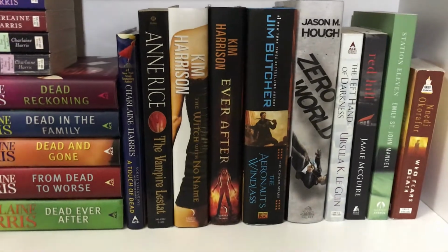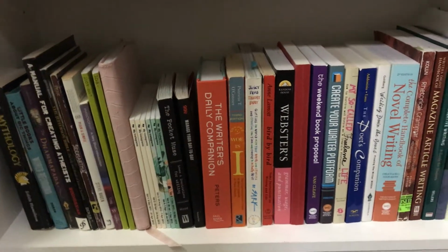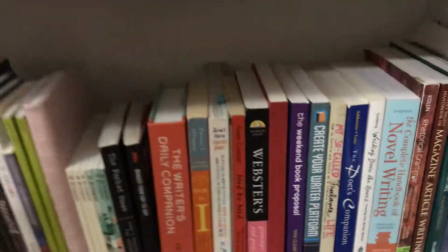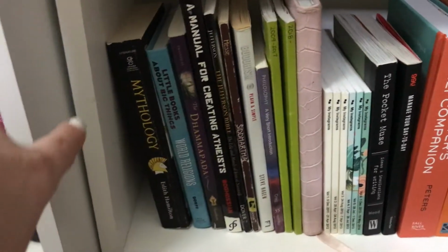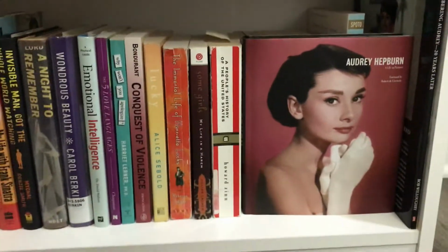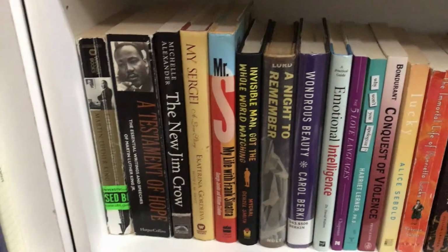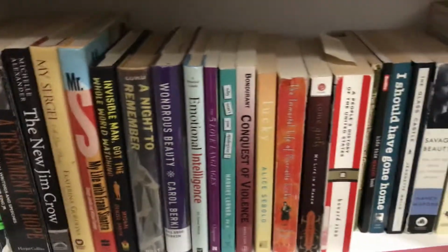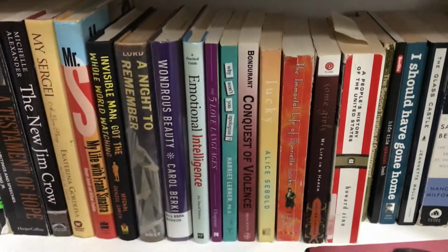Then down here is all of my writing reference books, just nonfiction stuff, some prompt books in here, a couple notebooks, and then some religion nonfiction. Over here we have more nonfiction, and I have this hiding some other books. So this is largely biographies and memoirs. And there's a few more over here that are biographies and memoirs. And then just some general nonfiction in there.